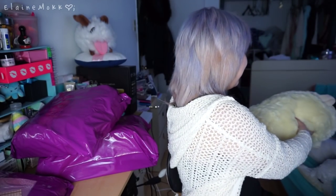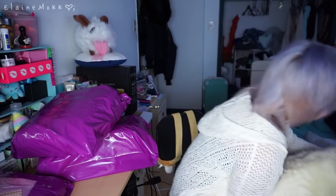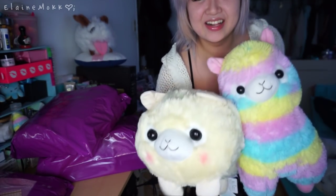I'm really excited. Wait. Oh, it's not an alpaca. Trade you. Give me Pietro. I need to compare them. Why would you throw them like that? Oh my god! That is so cute.